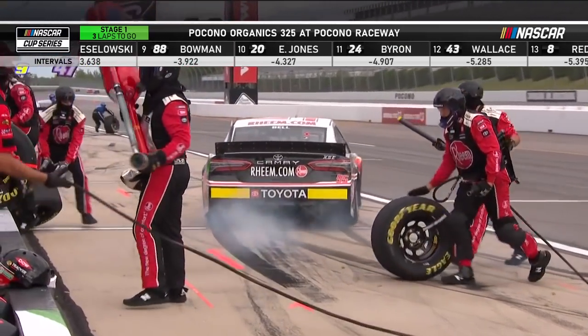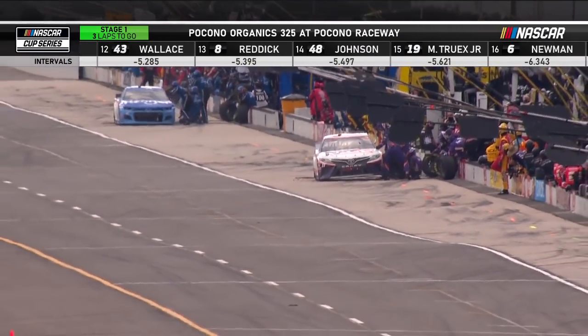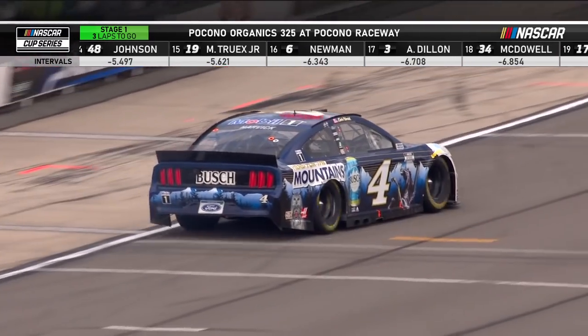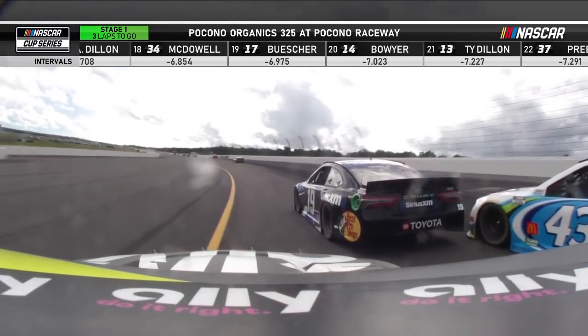Now with that caution, and these drivers being close enough to the leader, they can come in, get 4 tires, not go a lap down to our leaders, and come out with 4 fresh tires and fuel, and not have to stop here in a couple laps at the end of this stage. Another unique facet of this racetrack.